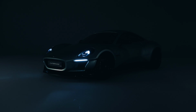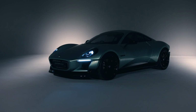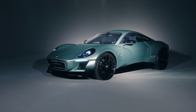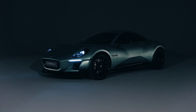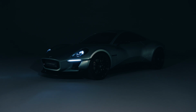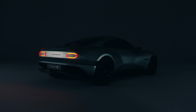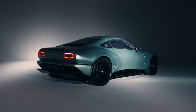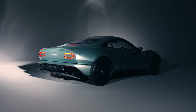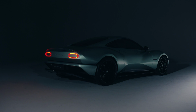The Project V uses a 200 kilowatt motor on the rear axle and pairs it together with a 55 kilowatt hour battery. The 0 to 62 time takes 4.5 seconds before a top speed of 143 miles per hour. The Caterham engineers have targeted a WLTP claimed range of 249 miles. Charging from 20 to 80% should take around 15 minutes provided you have a 150 kilowatt charger.